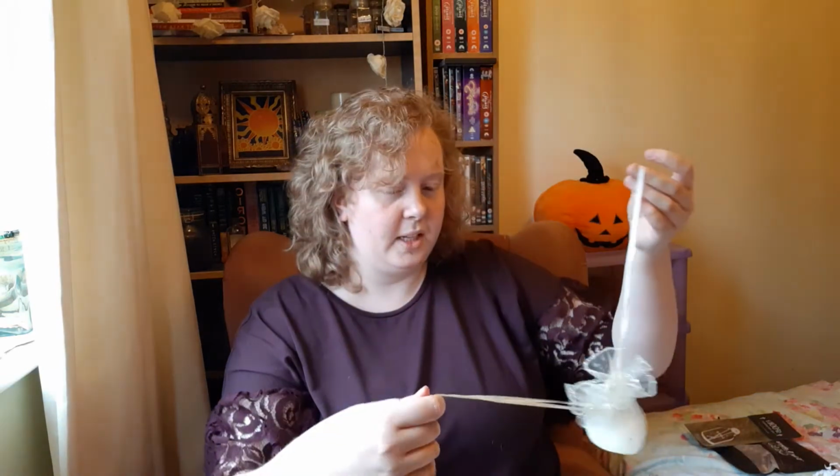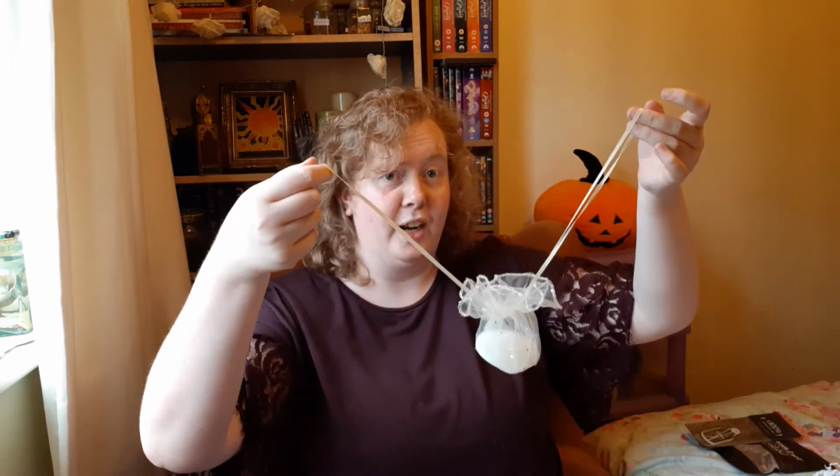And then we have another one of these very fun little bags. I don't know why they weird me out so much. I think it's the long bunny ears. In here we've got a selenite palm stone. I did recently get one of these. I think it came in the Cures and Curses box. But this one's heart-shaped, which is adorable. I think the other one, yeah.